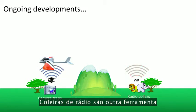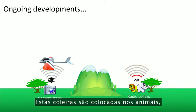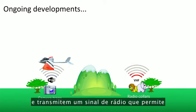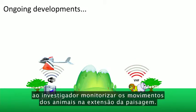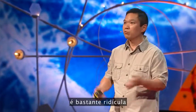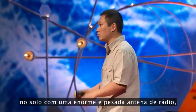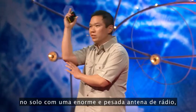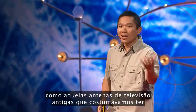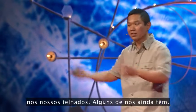Radio collars are another tool that's commonly used by biologists. Now, these collars are put onto animals. They transmit a radio signal which allows the researcher to track the movements of these animals across the landscape. But the traditional way of tracking animals is pretty ridiculous because it requires the researcher to be walking on the ground carrying a huge and cumbersome radio antenna, not unlike those old TV antennas we used to have on our rooftops. Some of us still do.